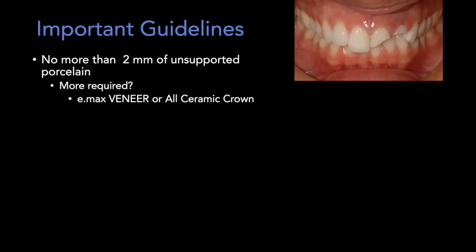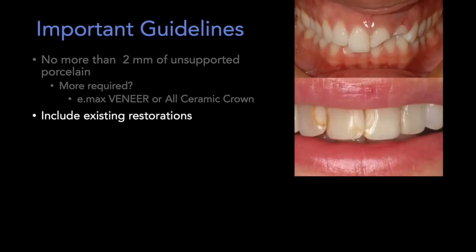Some important guidelines include not having more than 2 millimeters of unsupported porcelain. If more is required, we probably should be looking at utilizing lithium disilicate, which can handle this type of thickness, or maybe even going to an all ceramic crown. Another thing that's really important is to remember that including the existing restoration is the standard for veneers. Now, there are occasions when you can get away with leaving a very small class 3 restoration not included, but typically including all restorations provides for a better peripheral seal.